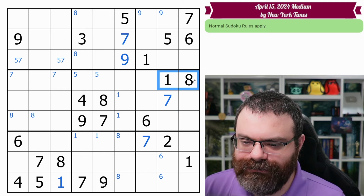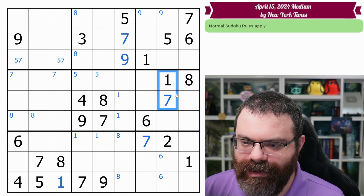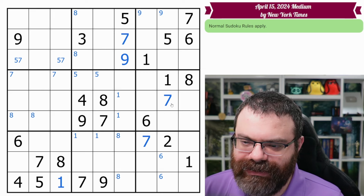1-8, but the 1 and the 7 are already in the box. We have the 1-7, maybe the 9. No, the 9 isn't quite good enough. There's no buddy. Those are the only opportunities for crossings that I see.